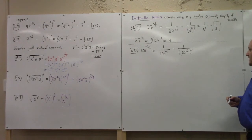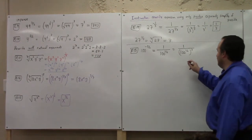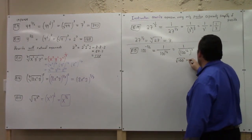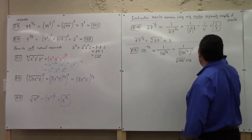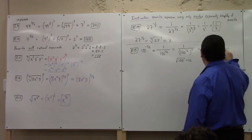What is 100 to the half power? And that's a different way of writing the square root of 100, right? What's the square root of 100? 10. Very good. So we're actually looking at 1 over 10 cubed, also known as 1 over 1,000.